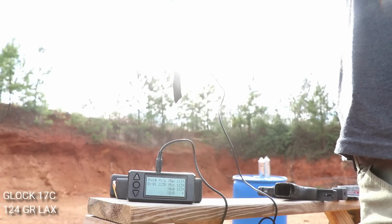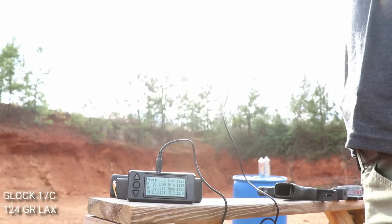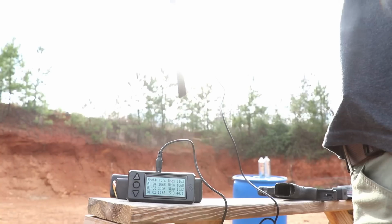A 5-shot average of 1193. Pretty quick. Now let's take a look at the 17C. Coming in at 1139 5-shot average with the 124 grain LAX ammunition.